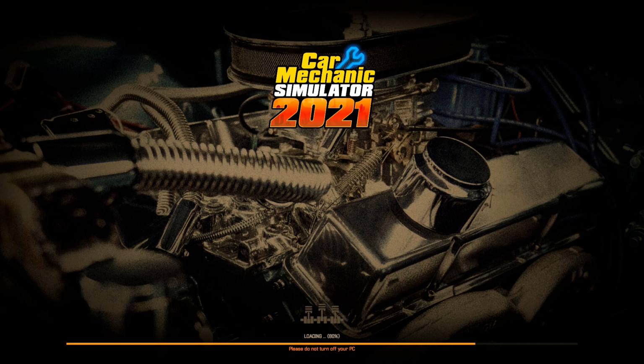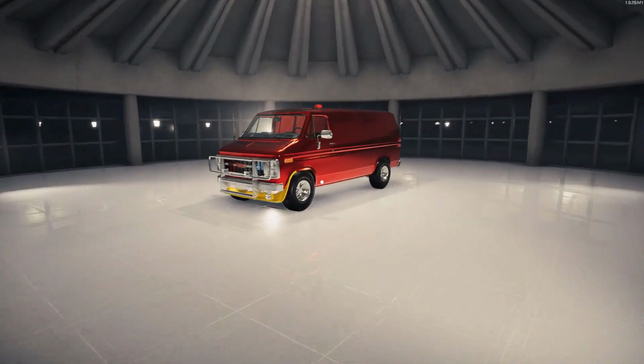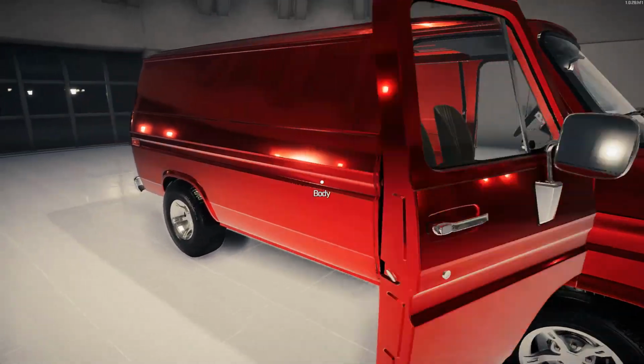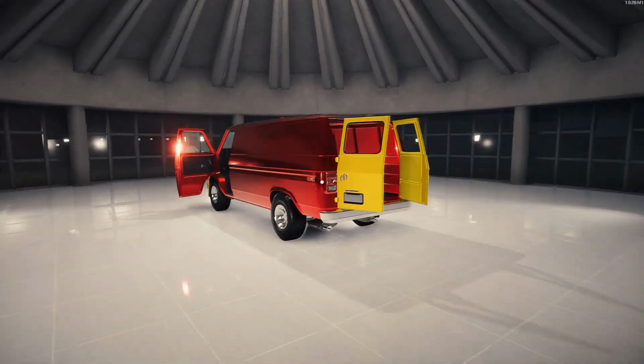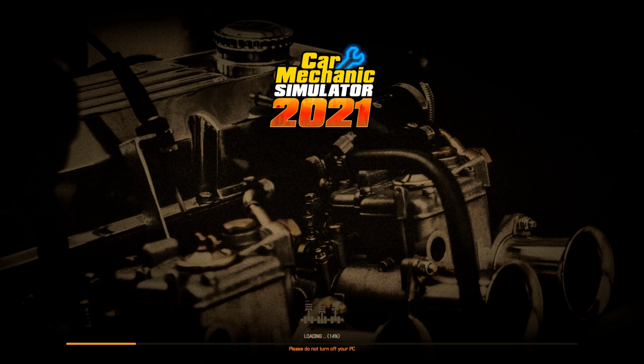Now, I think I need to put a license plate on it, but it shouldn't affect the price of it too much without one. Oh, look at that beautiful, beautiful ketchup and mustard looking thing there, boy. Woo. So let's go back to the shop. Let's see how much we can actually sell this thing for. And that'll be it for today.